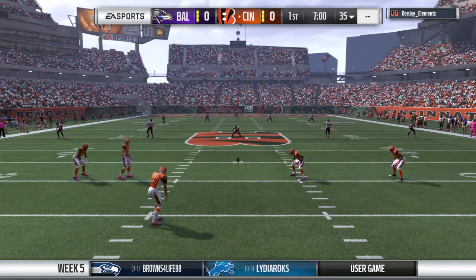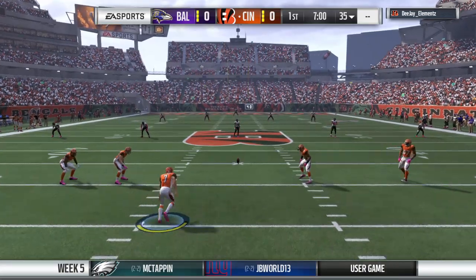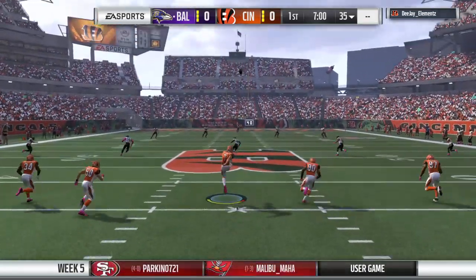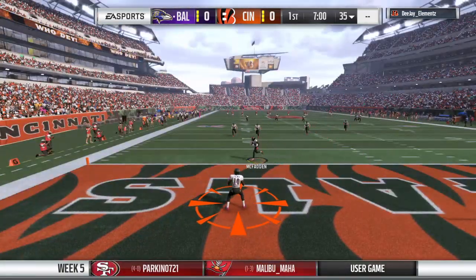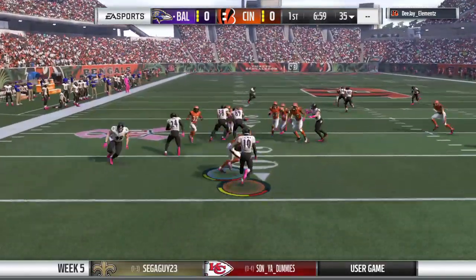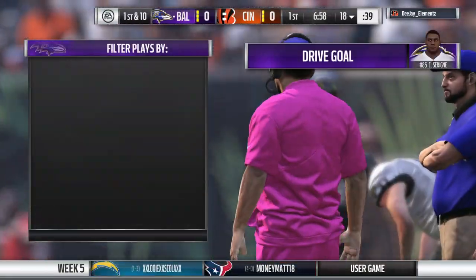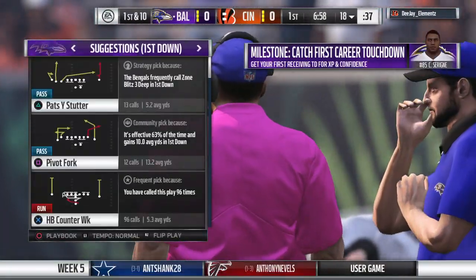From the banks of the Ohio River, there's a look at Paul Brown Stadium here in Cincinnati, Ohio. Today, it's an AFC North matchup between the Baltimore Ravens and the Cincinnati Bengals. And the decision to bring it out is going to cost him about 7 yards all told as he's taken down back shy of the 20.